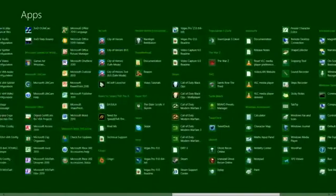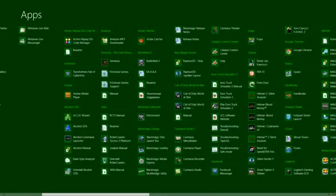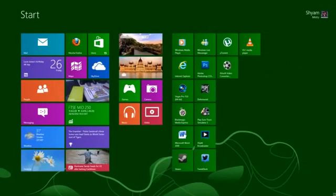I actually got Windows 8 today for about £25, which is a pretty cool price. It was an upgrade, obviously, so I don't have Windows 7 anymore. Basically now we're using Windows 8. I'm just trying to test out a few things and get used to it.